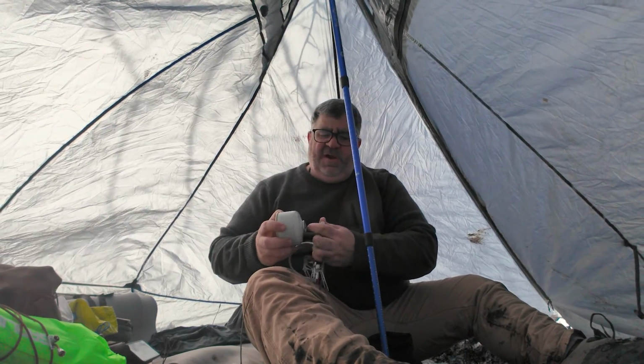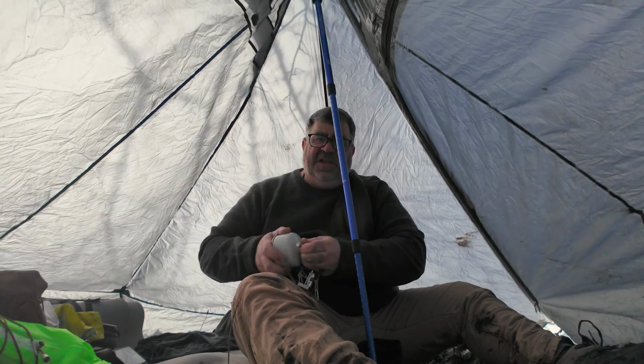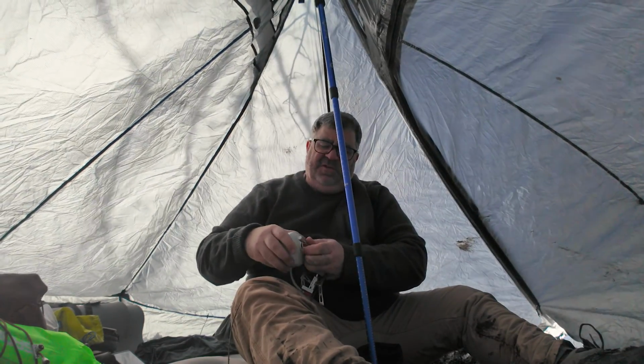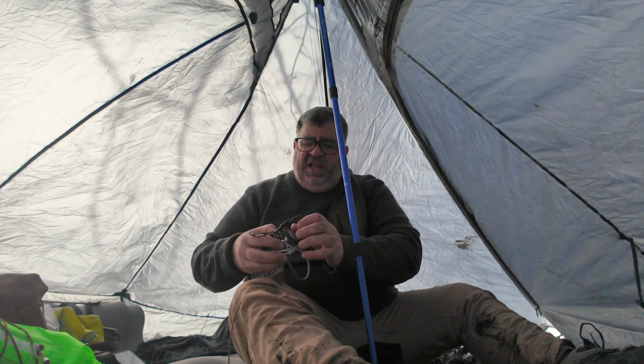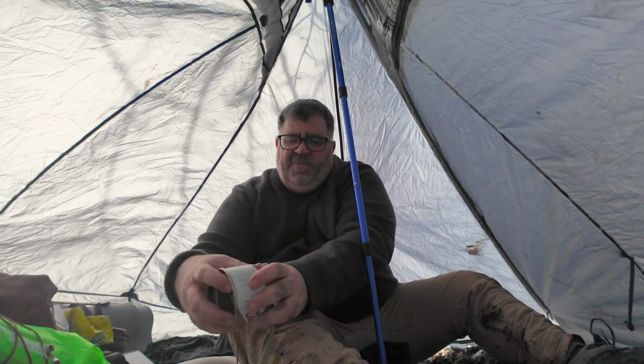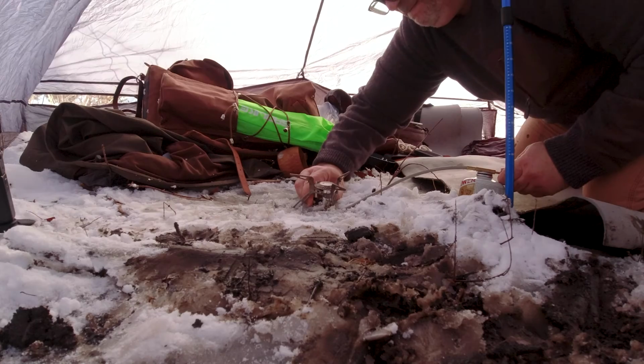Now, I'm not recommending that you cook inside of a tent, but I could see there's lots of ventilation here. I've got vents at the top here as well, and they're all letting air in, so I've got a lot of airflow in here, so I'm not worried about anything crazy like that. So let's see if I can get this thing going. There we go.